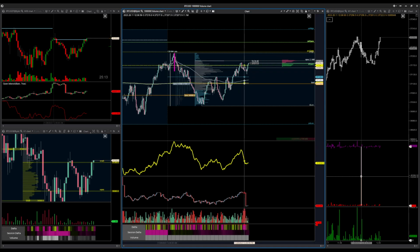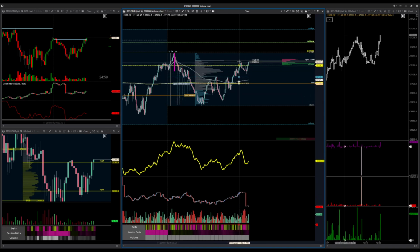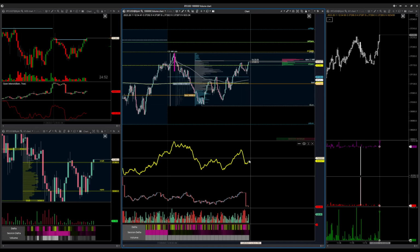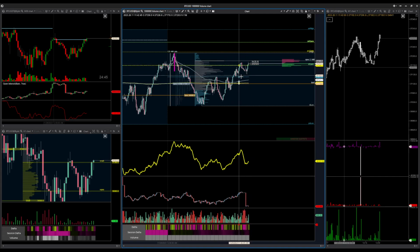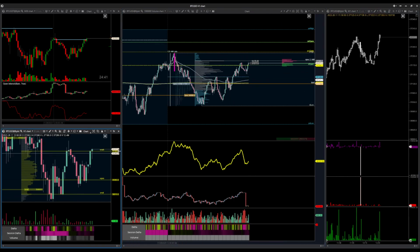Yeah, so this stop run was interesting because some bigger guy was sitting there and absorbing this, and price didn't move. If you look at this, we had as much buying up from here to here as selling on this small part. So if it's much easier to move price up and much harder to move price down, I consider this to be bullish order flow. Interesting.